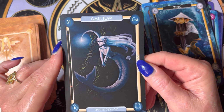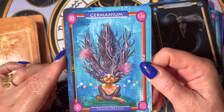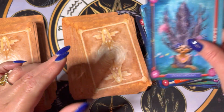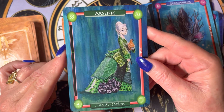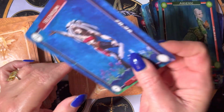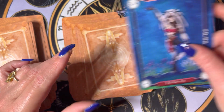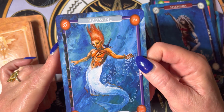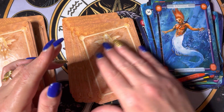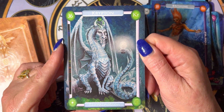Gallium, innocence. That's beautiful. Germanium, innovation. I love that too. Arsenic, misdirection. Selenium, balance. These cards are so fabulous. Bromine, sword. It's got a mermaid, Sharon. Just saying. Krypton, illumination.